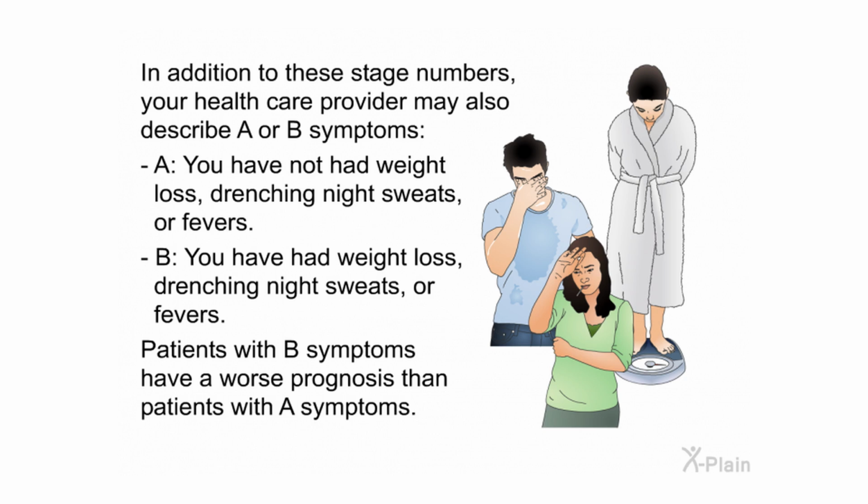In addition to these stage numbers, your healthcare provider may also describe A or B symptoms. A. You have not had weight loss, drenching night sweats, or fevers. B. You have had weight loss, drenching night sweats, or fevers. Patients with B symptoms have a worse prognosis than patients with A symptoms.